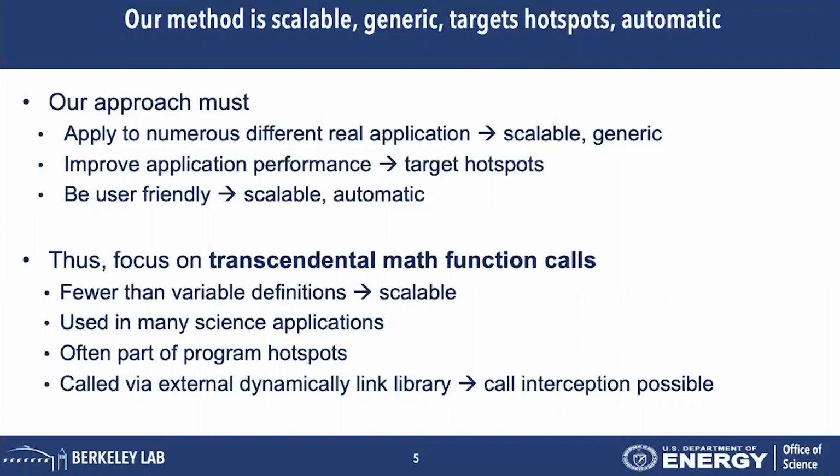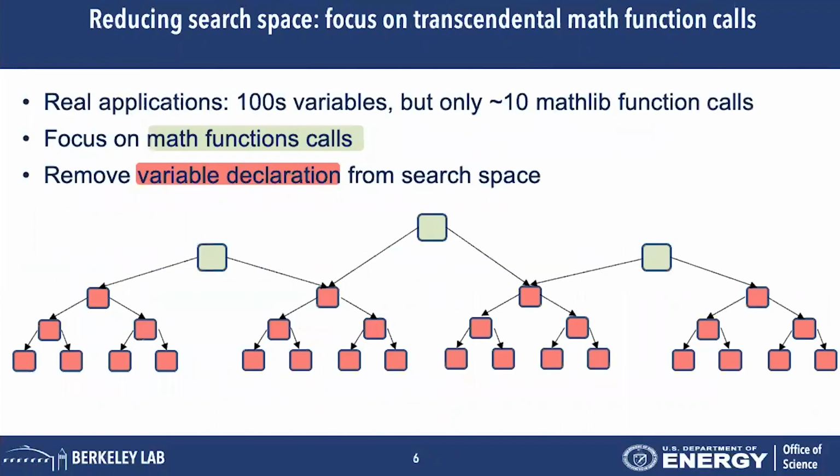So now I will illustrate some of these points. The first key point is the number of elements in the search space. Say here you have two math function calls, the first two levels of the tree, and three variable declarations. If you represent your search space as a binary tree choosing between single and double precision, you can show that removing the variable declarations drastically reduces the search space because of this exponential growth.